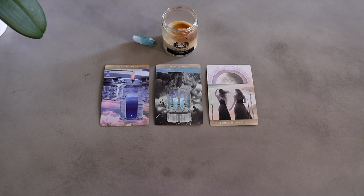So what I'm getting right off the bat is that with the 3 of Wands over here, you guys are manifesting what your life purpose is. You guys want to know what your destiny is. You guys want to open up. You guys probably want to manifest more confidence. You want to manifest more of an outgoing personality.